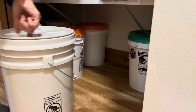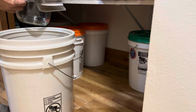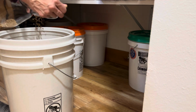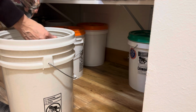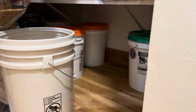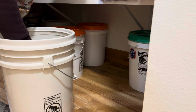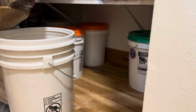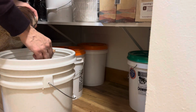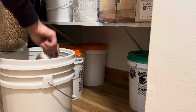So I do have a bucket of durum wheat, and there is my large bucket of hard red wheat berries, and I'm going to fill up my gallon-sized jar with the hard red wheat berries. You can get these gallon-sized jars from Azure Standard. They also have them in half-gallon sizes, and I use both sizes for my bulk pantry food for my kitchen shelf. So you see I've got these buckets in a side pantry down the hall, and that's where I keep some of my large buckets for now.